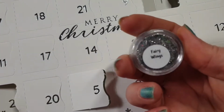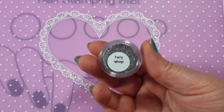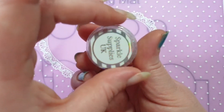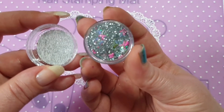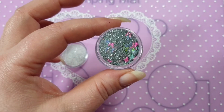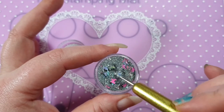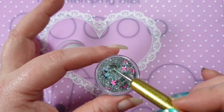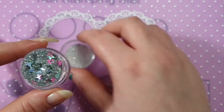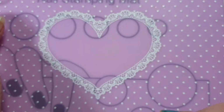So it looks like it is glitter fairy wings. Very pretty from what I can see. So let's have a look, without spilling it. Oh, it's got butterflies in it. Oh, that's really pretty. Let's have a look. So it's got iridescent ones, it's got pink ones, green ones. Oh wow, that's really pretty. I like that. That is super pretty. Look at that. Oh, that's really pretty and such a lovely name as well.